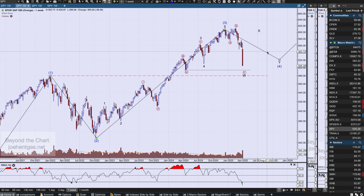So we'll see what we get. I'm expecting this to bounce and gyrate around for several months. And with the chaos that's going on right now, that wouldn't surprise me whatsoever. All right, let's take a look at the Qs.